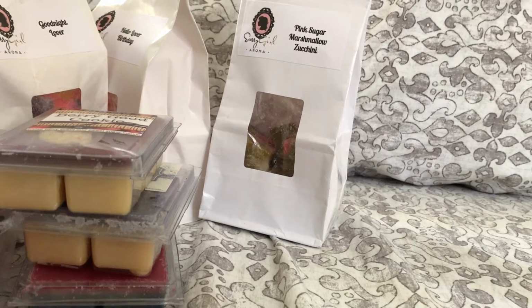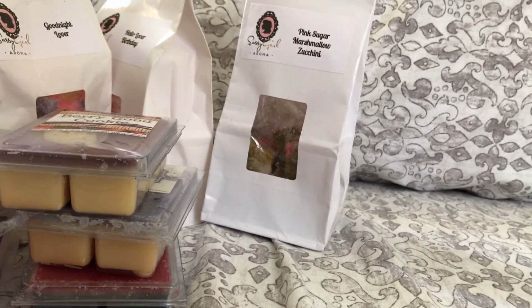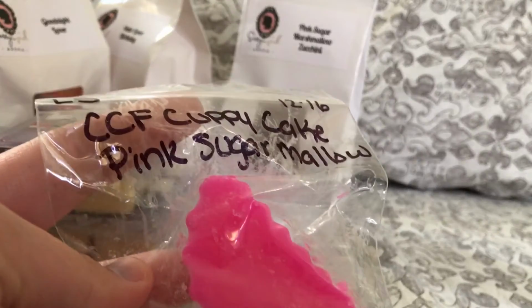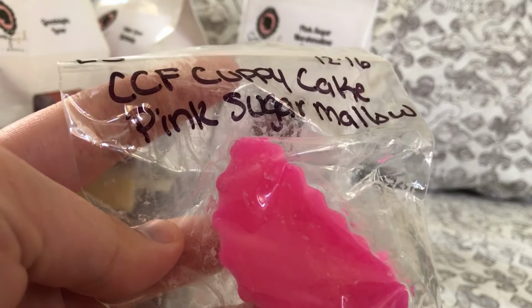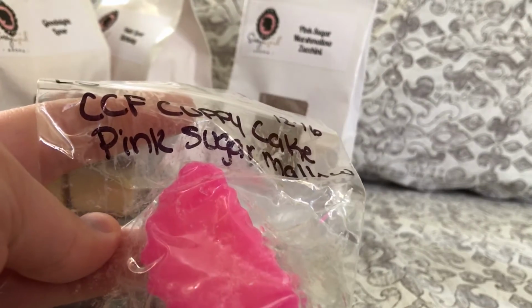From Hayden Rowe, I got this sample of banana nut bread. I'm going to melt that. It smells really good. And then I've got from L3, it's cotton candy frosting, cuppy cake, pink sugar, mallow. Oh my god. I got a sample of this in one of my orders back in December.